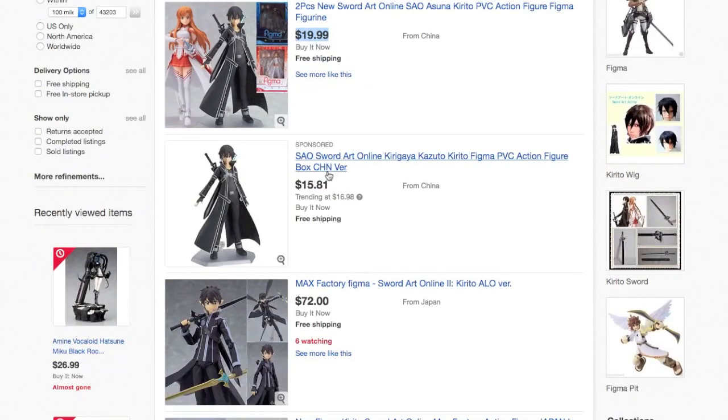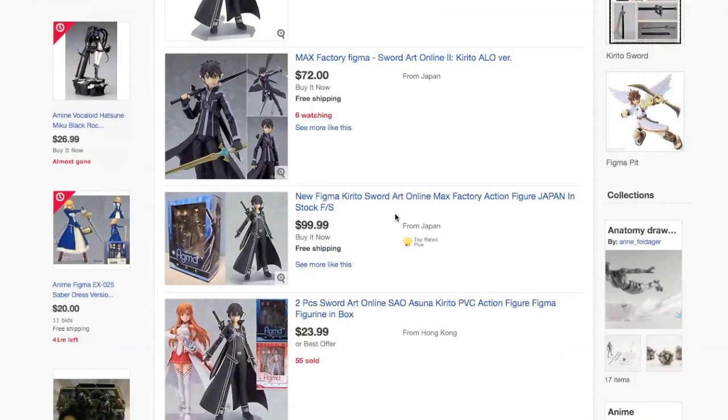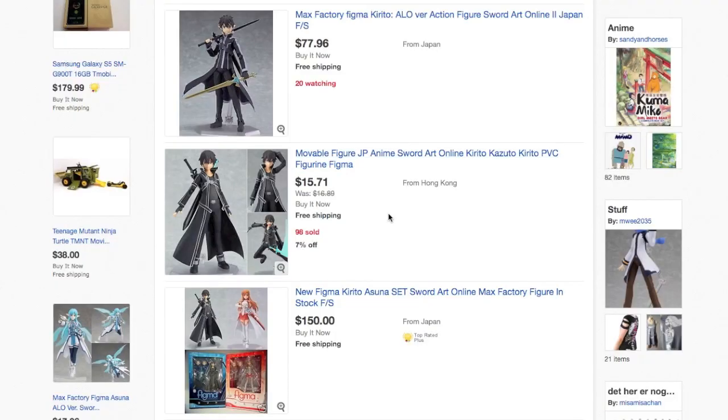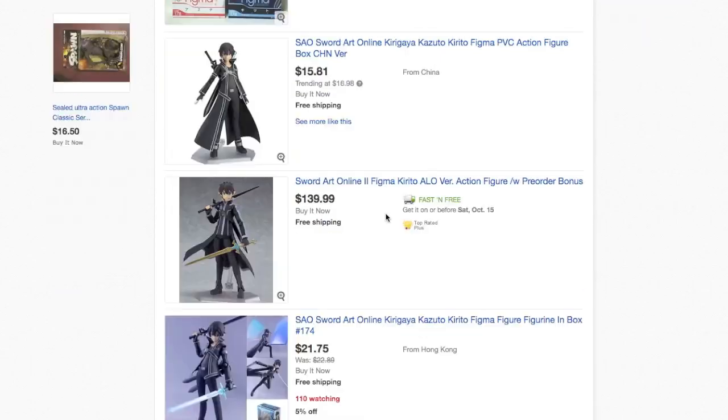Look at that. China version, 1581. You think this is going to stand up to basic play? This version, I haven't seen bootlegs of it yet, but it's 72 bucks. I think it's expensive, but you know what I mean? Like, it is what it is.